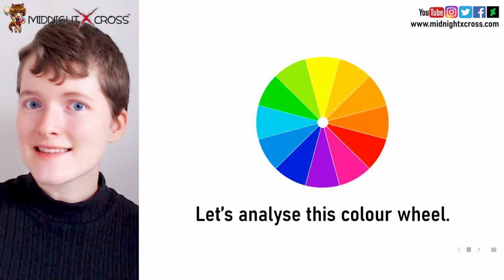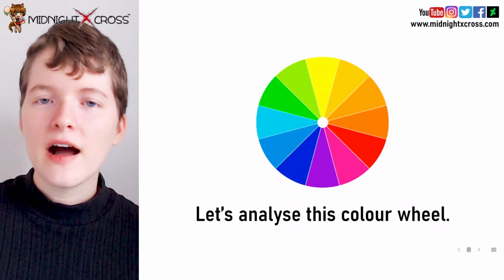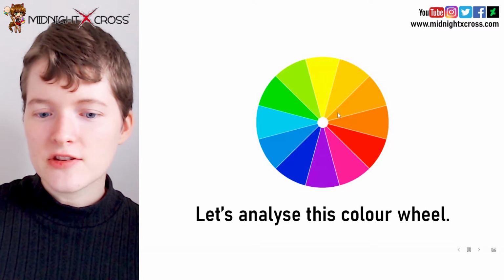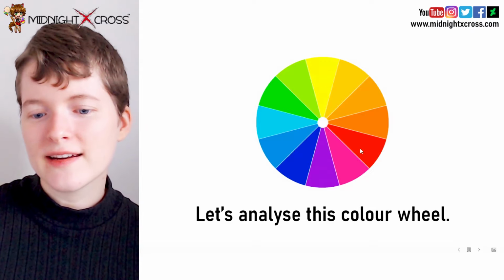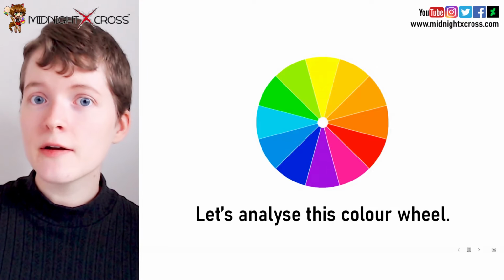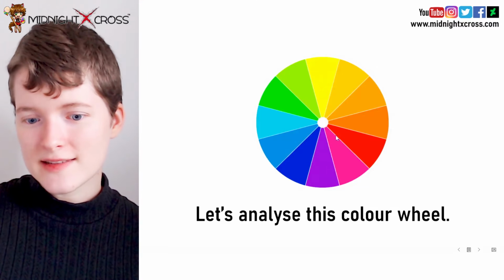So let's analyze this color wheel together. There are complementary colors, which are colors that are opposite each other on the color wheel. So this orange and blue and green and red, for example. And these colors are very bold and create a very bold look, which is why you will notice this green and red here.